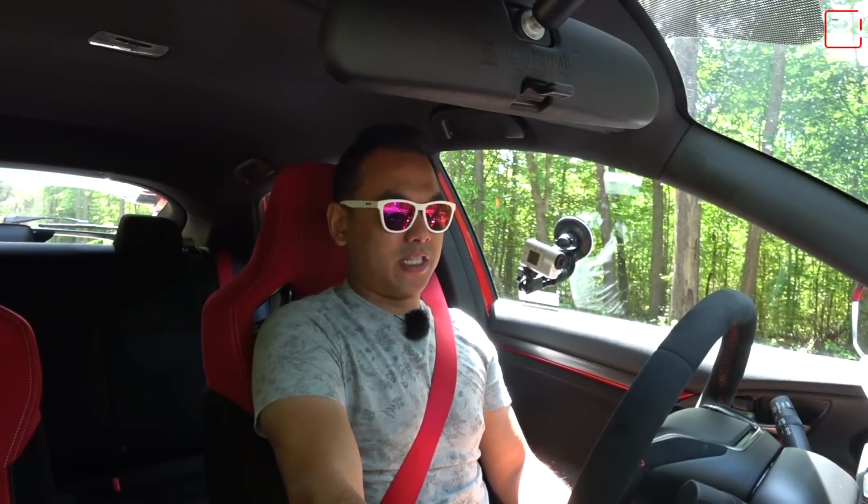Now, this is still a front wheel drive car, and one of the things that surprised me is the fact that it had no torque steer when I first drove this thing. Let's see if that's still the case.